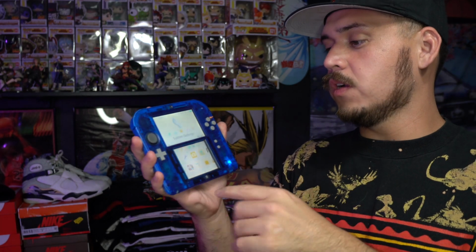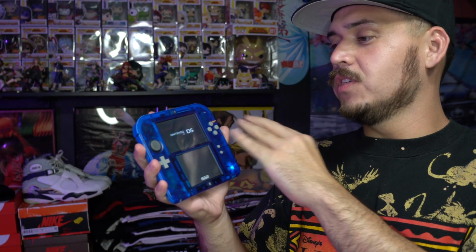It does turn on and everything, but the issue with it is the buttons do not work. The touchscreen still works, but just the buttons for whatever reason don't work. But I figured for only 20 bucks, I should be able to get more than that for it in parts, considering it's a limited edition console. And then also inside of it, there was a loose copy of Tamagotchi Life on the 3DS, but I have no idea what I did with it. It's around here somewhere, but just know that game was in there as well.